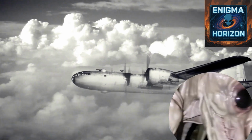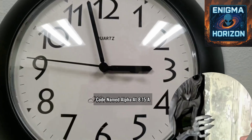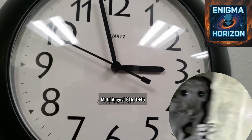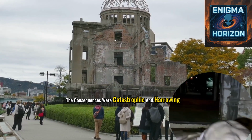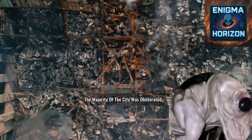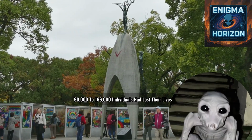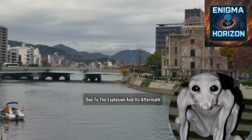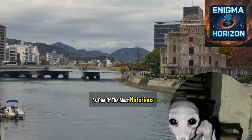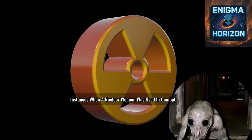The United States Army Air Force notoriously unleashed a fission nuclear bomb on the city codenamed Alpha at 8:15 a.m. on August 6, 1945. The consequences were catastrophic and harrowing. The majority of the city was obliterated, and by year's end, approximately 90,000 to 166,000 individuals had lost their lives due to the explosion and its aftermath. This event stands as one of the most notorious in the annals of human conflict and marks one of the rare instances when a nuclear weapon was used in combat.